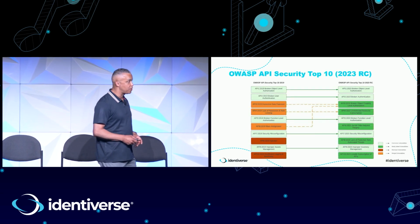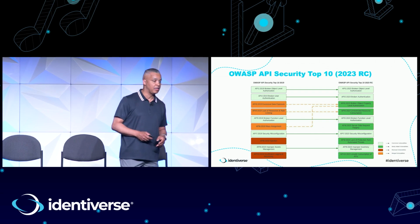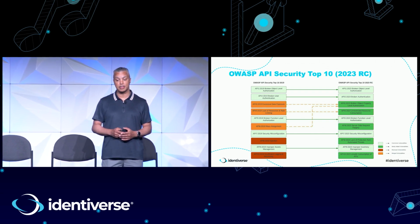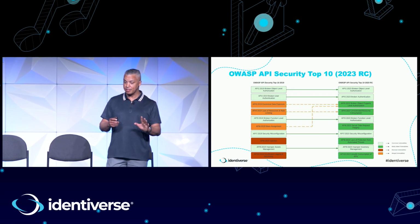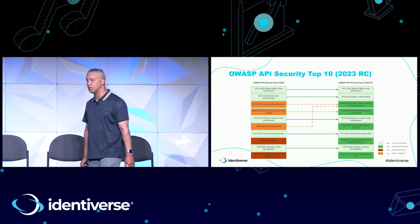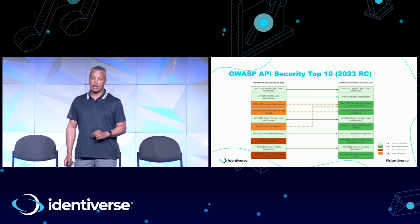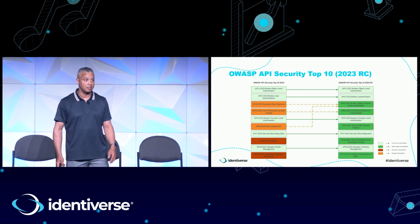So I mentioned the OWASP API security top 10. There's a release candidate for a new version of it out that I encourage everyone to take a look at. A lot of the same vulnerabilities from the 2019 version are still there. Things like broken object level authorization.